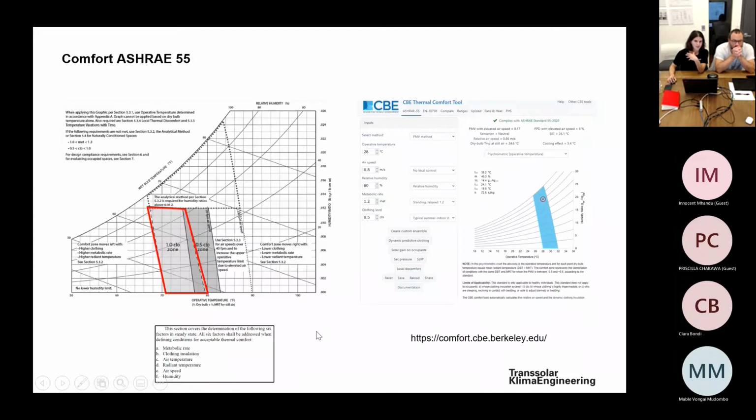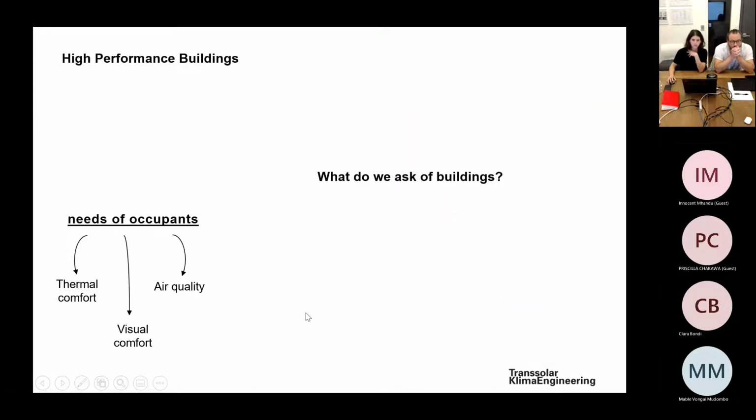This graph over here shows a psychrometric chart, which we'll show again a little bit later. You have your operative temperature on the x-axis, or air temperature sometimes, and you have humidity on the y-axis. And this outline is from a standard called ASHRAE 55. This shows the zone, the combination of humidity and temperature that's comfortable. But now, if we change some of the factors, for example, your clothing, or maybe we increase the airspeed, that zone, that comfort criteria, can shift to now include higher temperatures.